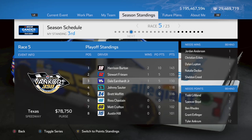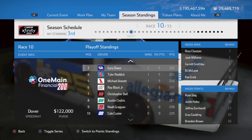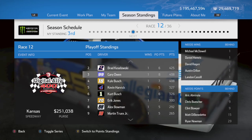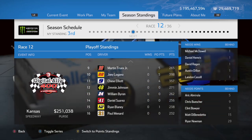Next time we go to Kansas, 1.5 miles. Very excited for that one. Usually we aren't a threat to win, but I'm hoping that we can do something good there. As you see the points on your screen right now, Erik Almirola, the first driver out of the Cup Series playoffs. Paul Menard, the last one in.